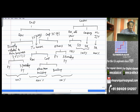Then this portion is 35(1)(2). Then social science, 35(1)(3). This portion comes as 35(1)(2)(a). This comes 35(2)(a). So that you can check up whether it is covered or not.